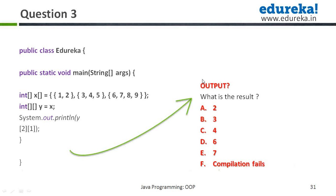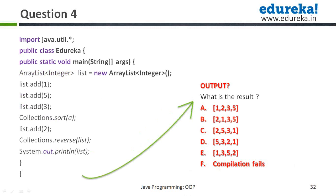And I come to one more question. This is also an out of the course question. It is on the array list. Now tell me what will be the result if you execute this code right here. Every one of you, please write down on the chat window what will be the result.